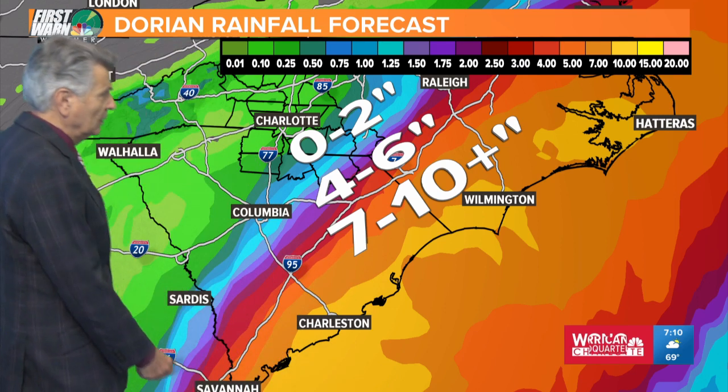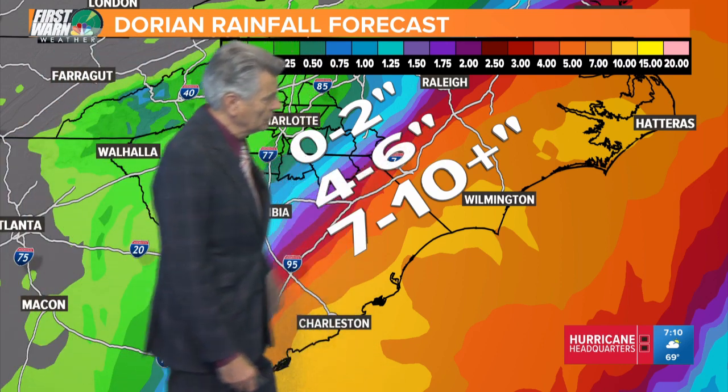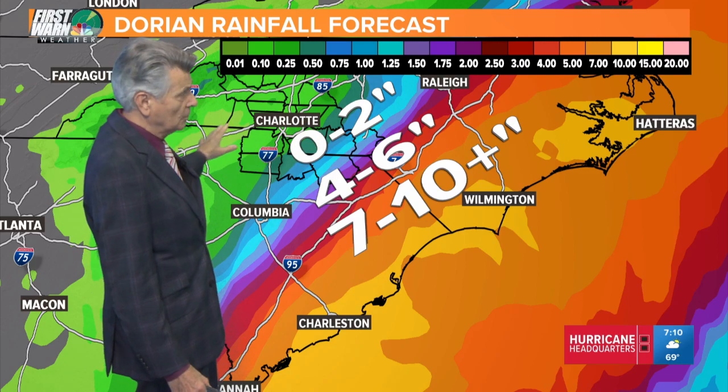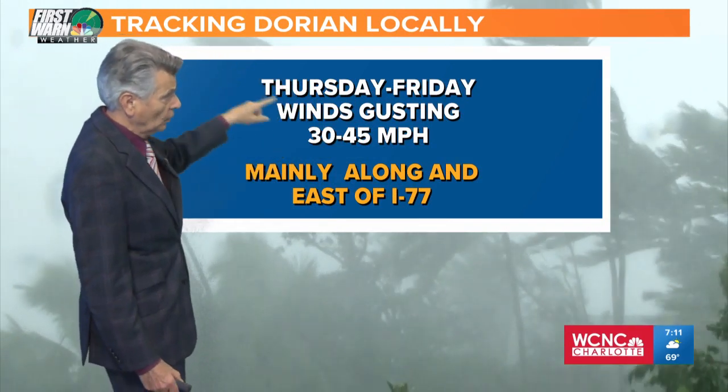Then you go farther inland from Columbia all the way up to just areas south of Raleigh, 4 to 6 inches. And for the Charlotte area, anywhere from 0 west of here to maybe up to 2 inches east of the Charlotte metro area. So here's our impacts in Charlotte, tracking Dorian locally.